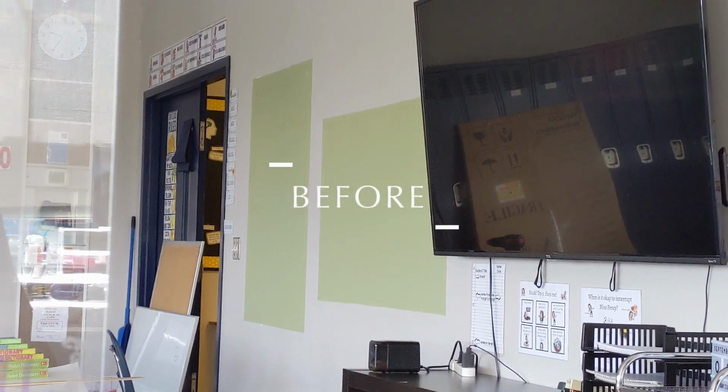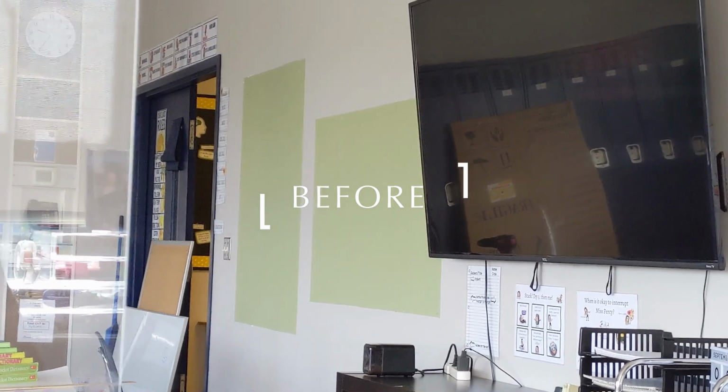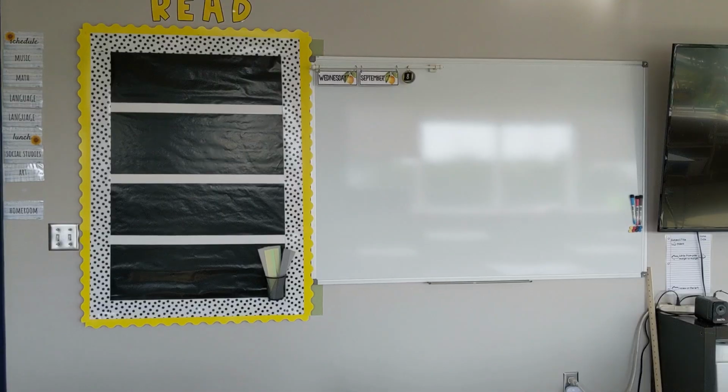But I'm gonna do some computer work for a little while until my board gets done, and then I'm gonna start this out with some command Velcro strips. All right, boards are down, and that's the old color of the walls.